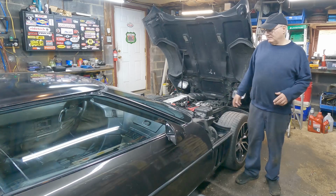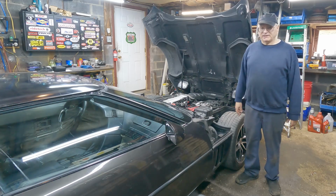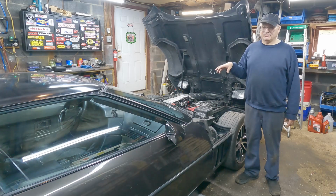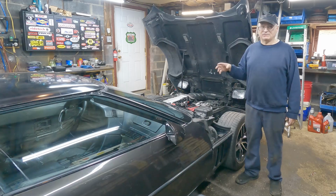So I don't know, I could jack this car way up in the air again and see if I can see where that leak is, but right now I'm just going to take it easy and think about it for a little bit. I really want to get out and drive it. The weather's starting to get nice. I think tomorrow it's going to get up to 70.